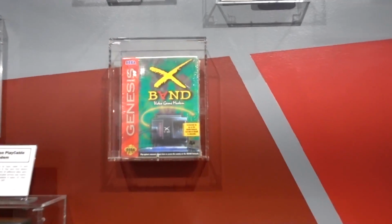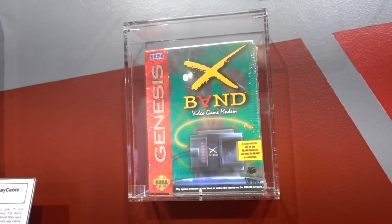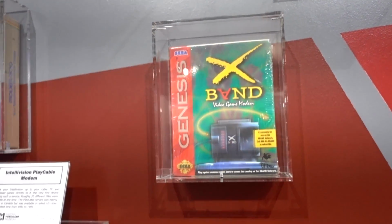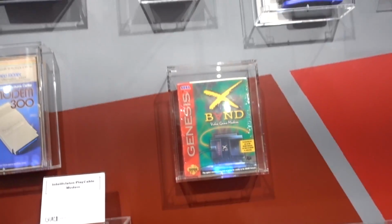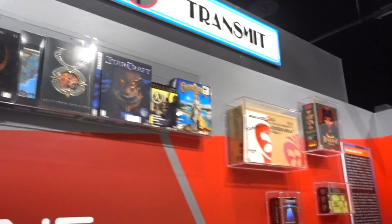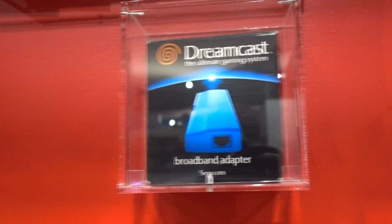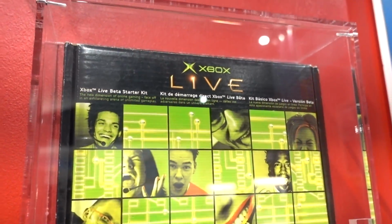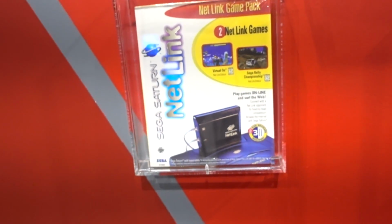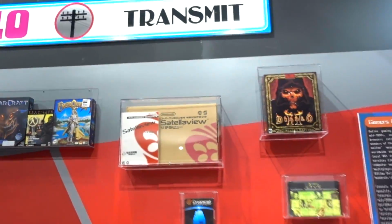Oh, I remember that. X-Band for Genesis. You could play so many games a month. My cousin had it. It was cool. You could just go in their little store and play whatever you wanted. That was awesome. Dreamcast broadband adapter. Xbox Live starter kit. Sega Saturn Netlink. Now, that I never touched. Didn't know that was a thing. Oh, that's so cool.